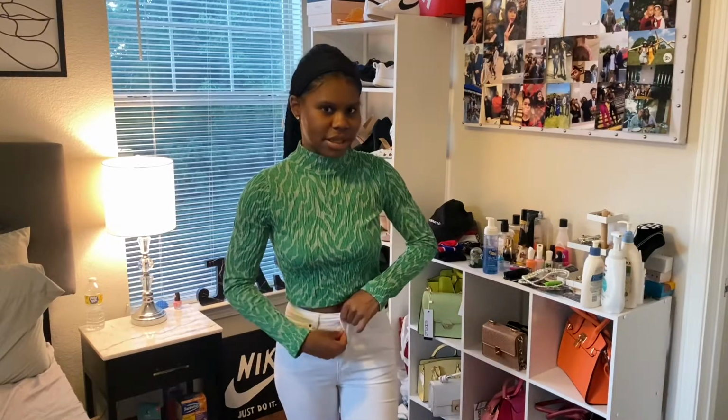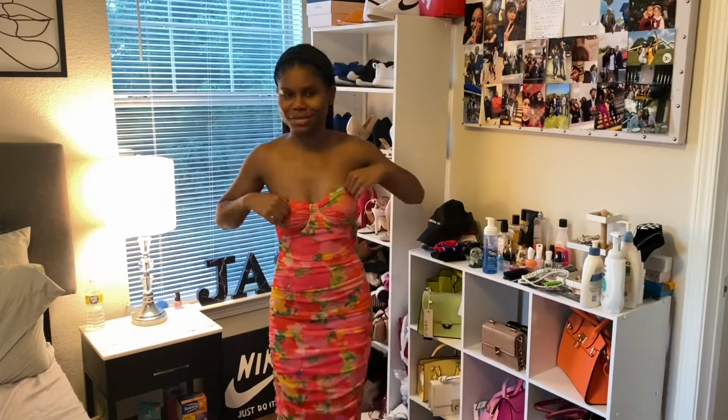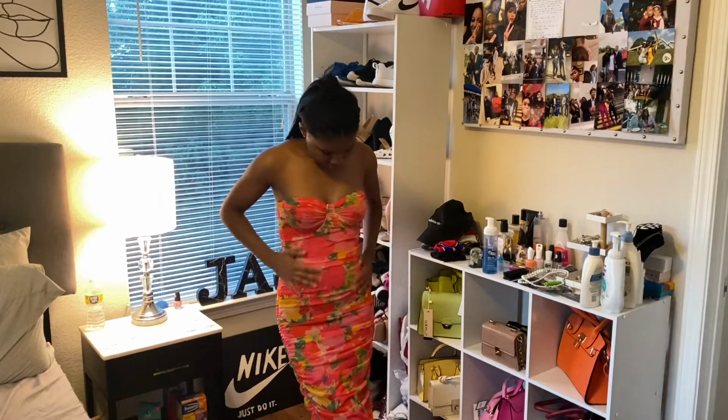Oh, also, these pants are not from Zara. These are actually just some Forever 21, just some pants I had. It's really cute. I do love it a lot. It's very mesh, so if you do not like mesh, do not do it. It's extremely mesh, but I will show you guys the dress, and it's untouchy.